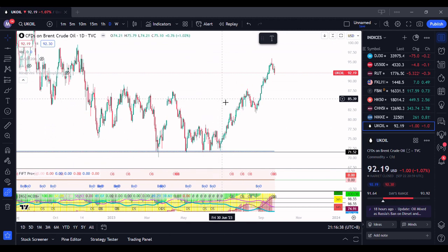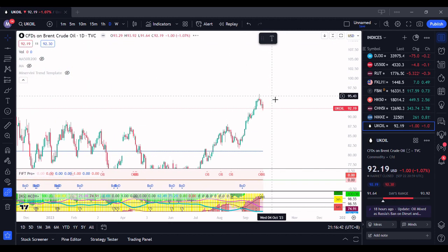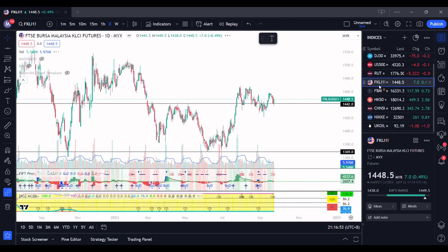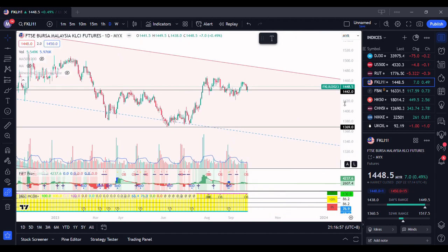Okay, analysts say that it will reach 100, which will be about here lah. Okay, I'm not so sure whether it can reach 100 or not, but it is bullish lah. Okay, for those of you who are betting on oil prices, it is going up lah. Okay, so next we go over to the Malaysian index. As usual, the KLCI index got nothing much to look at.